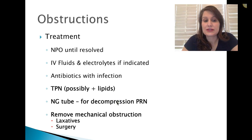Treatment: NPO until it's resolved, IV fluids, electrolytes if indicated. Of course, if they're not taking anything by mouth, we still have to worry about their fluids and make sure they're not getting dehydrated. Antibiotics when infection is present. We could possibly use TPNs and lipids. NG tube for decompression, trying to get that bowel moving. Again, trying to get those contents, that gas out so it doesn't actually perforate.